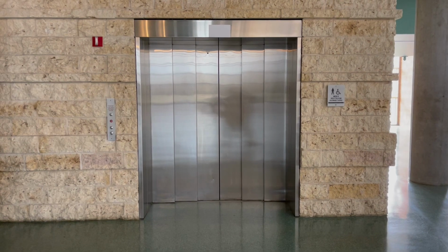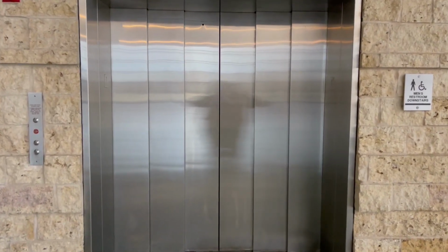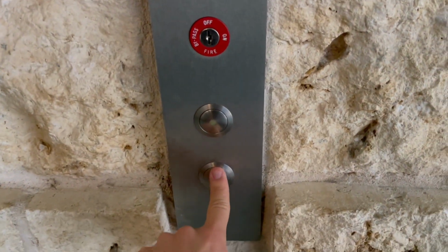All right, here we come to the elevator at the Murchison Fine Arts Building at University of North Texas in Denton, Texas. Look at this. A 3-speed center opening door. And it's a Dover.